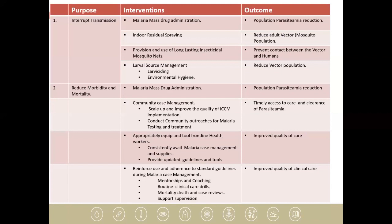Then number two is community case management, under which we want to scale up and improve the quality of integrated community case management implementation, because we clearly know that what is compromising the quality of implementation is the stock out of commodities and the low reporting levels. So we want to streamline this, and we want to also scale up because there are some areas that need ICCM and they don't have.